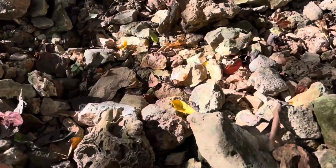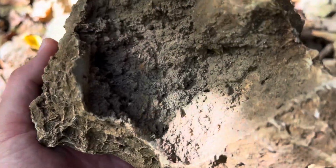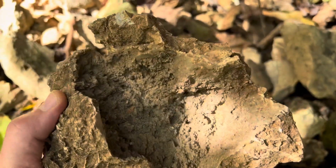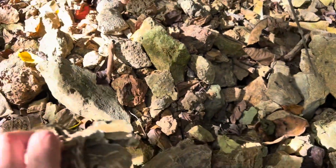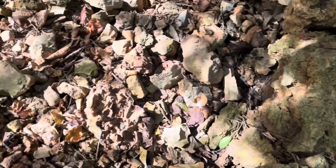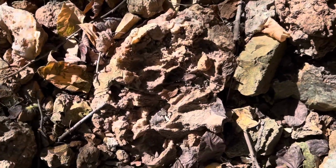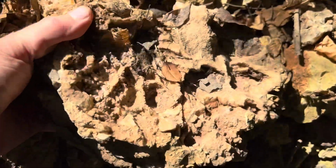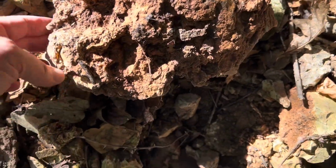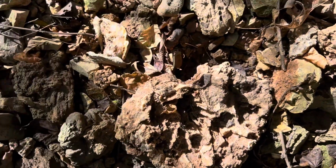Maybe while I'm here, I'll find another good one of these. Looks like it had a chalcedony inside of it. Okay, I see some stuff shining here. Check out this. Man, briars. Ooh, that's kind of neat. Again, I think that's another one of the stylolite geodes.